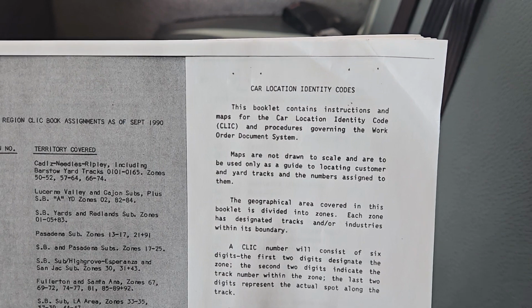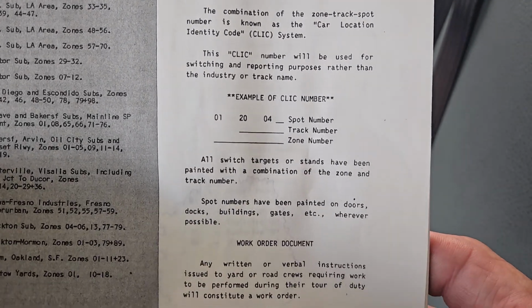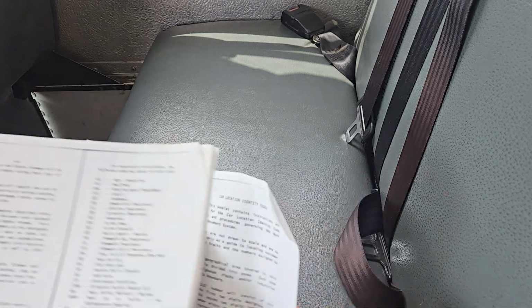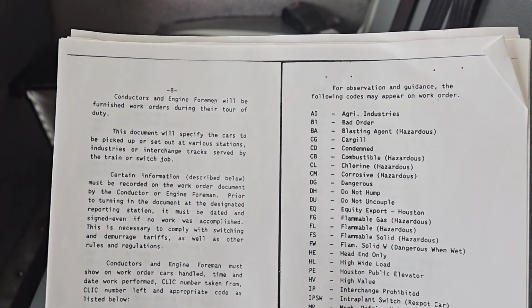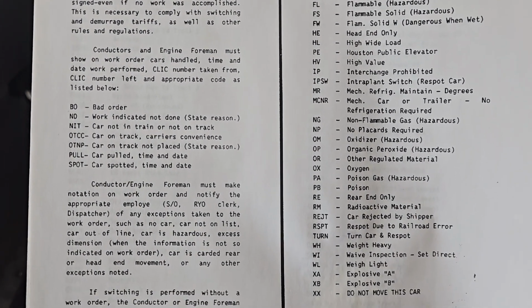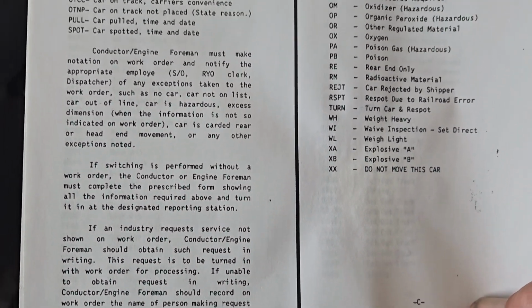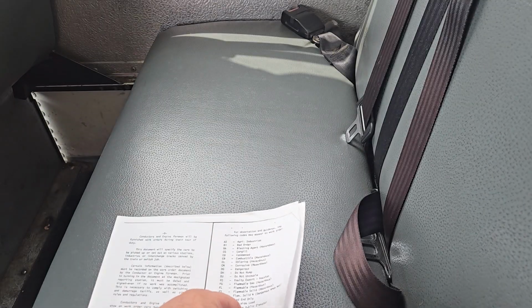Let me get you to see the whole information there. Okay, next page is going to be explanations of also information that would be on the switch book or switch paper that the crews were assigned for their duties for the day. If it looks interesting, just hit stop on your computer or your phone and then read it later.